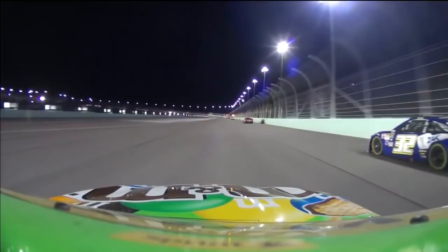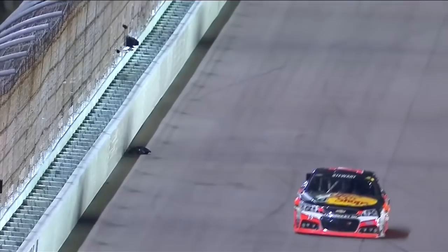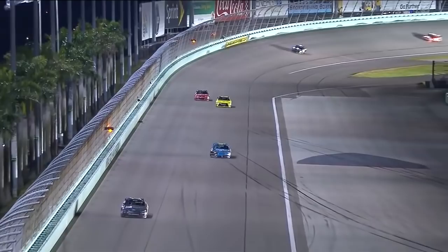Sprint.com/save50% today as the caution has now come out for the fifth time. Debris on the backstretch after green flag pit stops cycled through. Joey Logano was back out front, but you see the debris right up against the wall. Huge break for the 78. Remember, Rick, we didn't think that car was full of fuel. He needed a caution before the next green flag pit stop. So this caution is a big break for them.